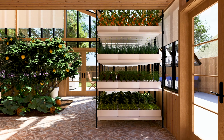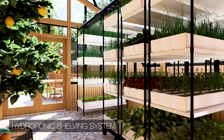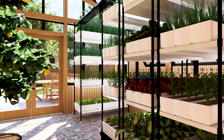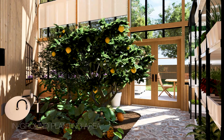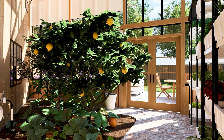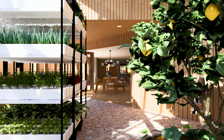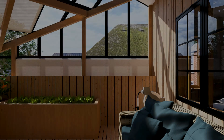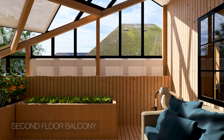This space supports a large agricultural yield. There's a commercial-grade, high-density hydroponic shelving system capable of producing enough leafy greens to sustain the family year-round on a remarkably small footprint. Complementing this are deep in-ground planting zones where you can cultivate dwarf fruit trees, heavy berries, and sprawling squash. But if I had to choose my favorite spot in this entire property, it's the second-floor interior balcony. Because it sits inside the greenhouse, it's completely secluded from the prying eyes of the urban neighbors.